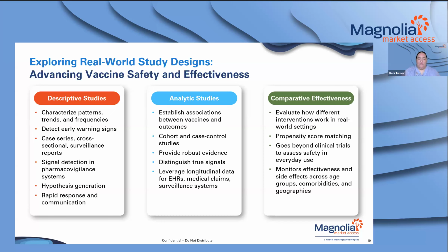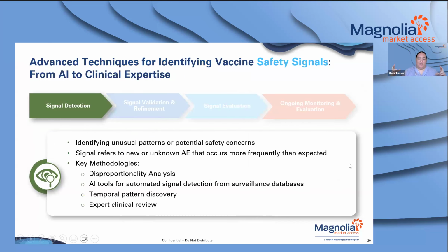So then if we move into the next slide, we'll take those methodologies and start looking at how they're applied to each of those pieces of the signal life cycle. So we'll start with signal detection. This, again, is the foundational step in vaccine safety surveillance. This is your first warning sign to say, hey, something could be wrong here, right?